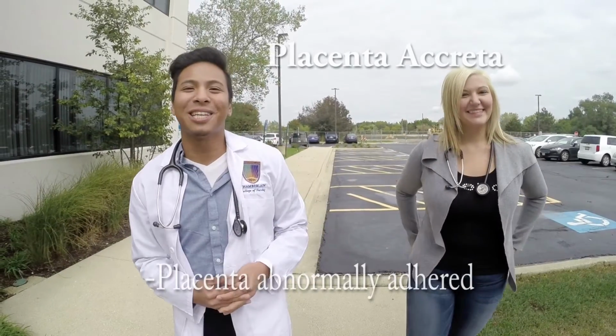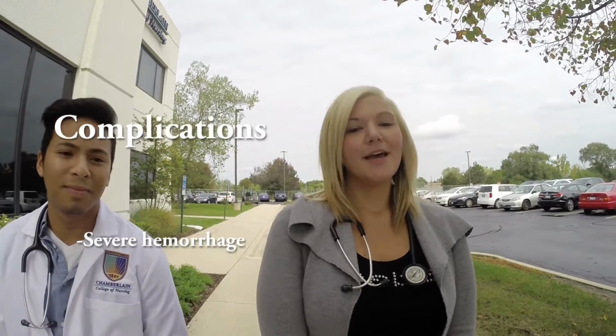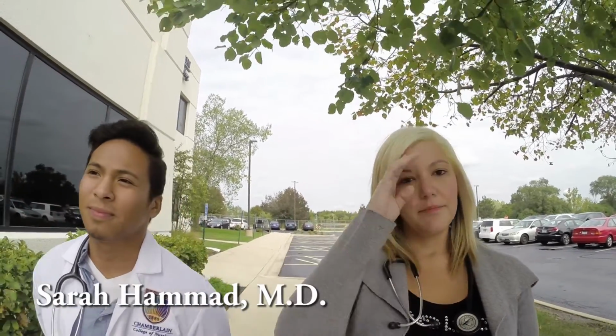Placenta accreta is when the placenta is abnormally adhered to the uterine muscle. You may not have any signs or symptoms, but if you have vaginal bleeding and you're in your 3rd trimester, call your doctor immediately. Women who have had a C-section or previous childbirth or are over 35 are at risk for placenta accreta. Some complications include intrapartum or severe postpartum hemorrhage, and that's due to retained placenta or premature birth. Treatment would also include blood transfusion, medications, bed rest, or early C-section. So call your doctor today if you have bleeding in your 3rd trimester.